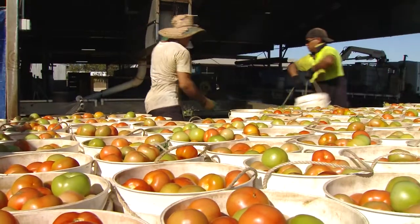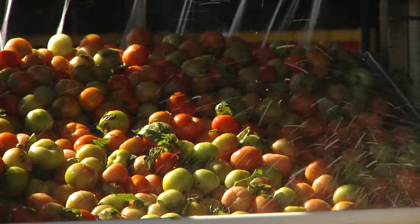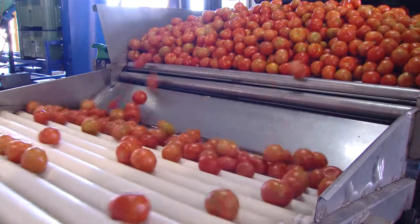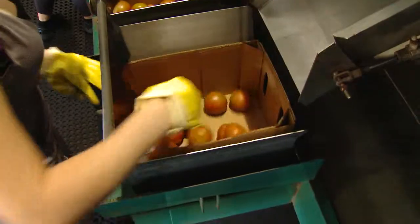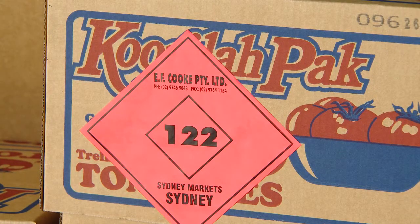Here in Bowen, you're part of Australia's largest winter growing area, providing Sydney markets with over 3,500 pallets of fresh produce every week. We start planting in the second week of March. We plant 6 days a week right through to the second week of August. We then start harvest in the third week of May, and we go right through to the first to second week of November. We do between 200 to 300 tonne a week into Sydney markets.